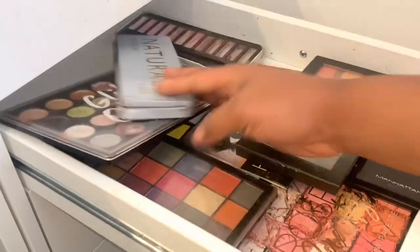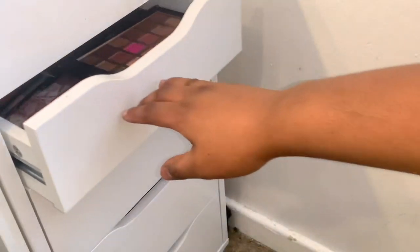This palette. So that was basically the end of the video. I apologize for how messy it is.